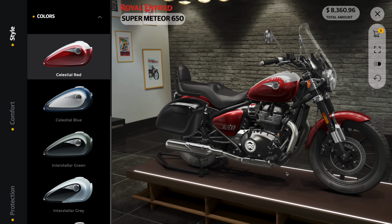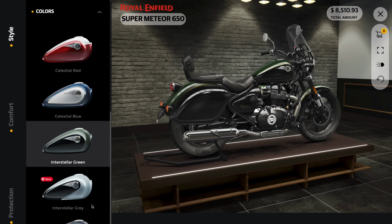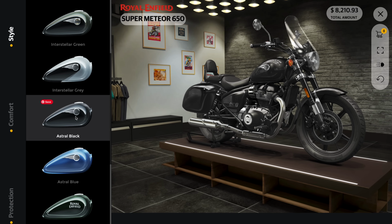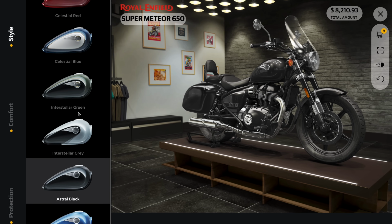And last but not least is going to be the MSRP, which is $6,999. Depending on how you kit this bike out with touring accessories or different paint schemes that are available, you can get into the $8,000, $8,500 range, which is still insane. This is so much motorcycle for that price, and that is something that I absolutely love about the Royal Enfield lineup, is that it is just so affordable compared to other things on the market, especially for what you get.